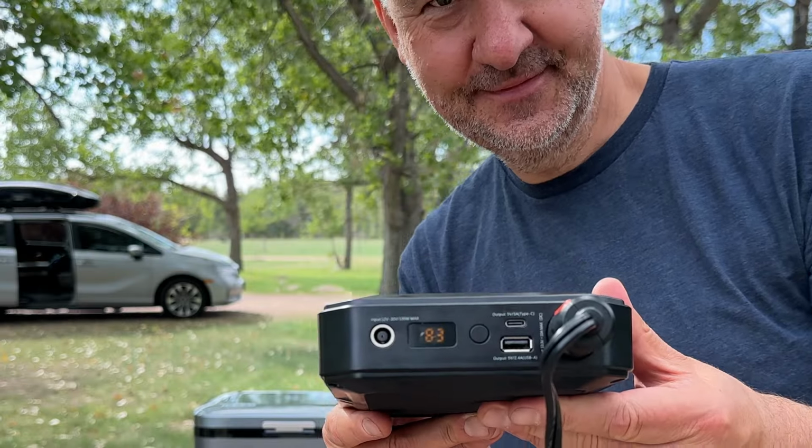One of the cool things about this portable fridge is that I have options. Right now, like I said, I have it set up so the entire compartment is a refrigerator, but I can just take this divider and slide it into the partition, and now this left side is a freezer.